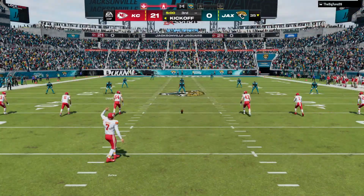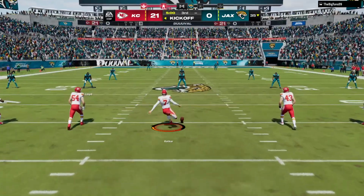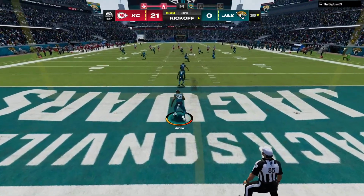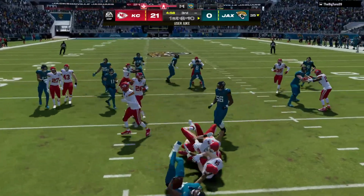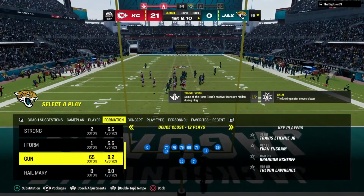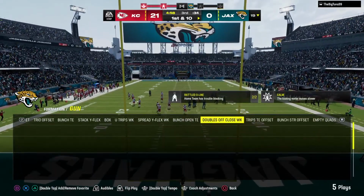Harrison Butker and a kickoff for Kansas City. The Jaguars with work to do. They trail here as we are back underway on EA Sports. From his end zone, here comes Agnew, and only able to get this to the 19, so probably should have opted for the touchback. First and 10 at their own 19-yard line.